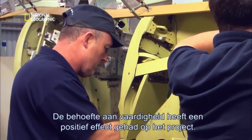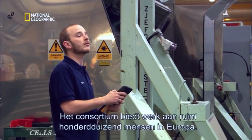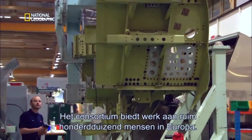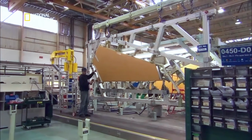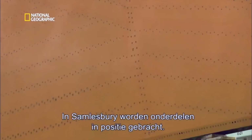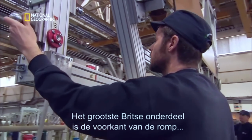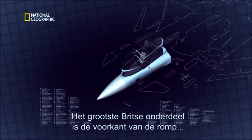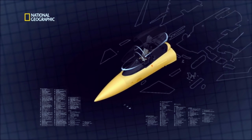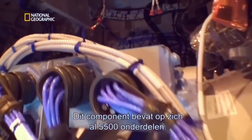And this requirement for hands-on skill has added a positive twist to the project. The Eurofighter Consortium creates over 100,000 jobs across Europe. At Samlesbury, parts are moved into position. The largest of the UK-made components is the front fuselage, part four of the model. This single piece contains 5,500 parts.